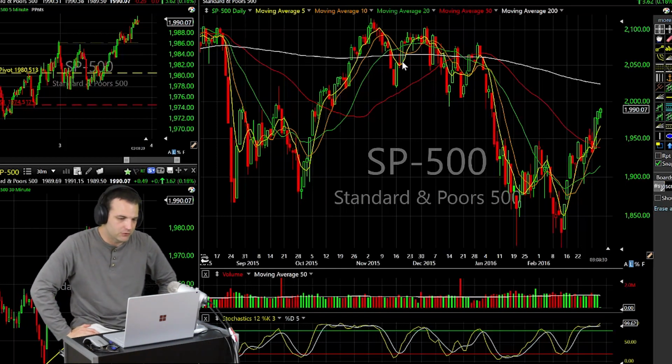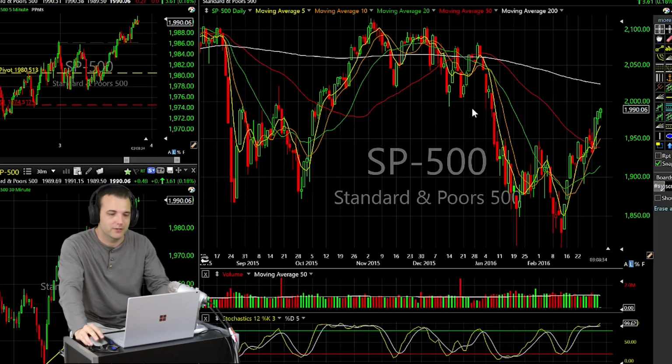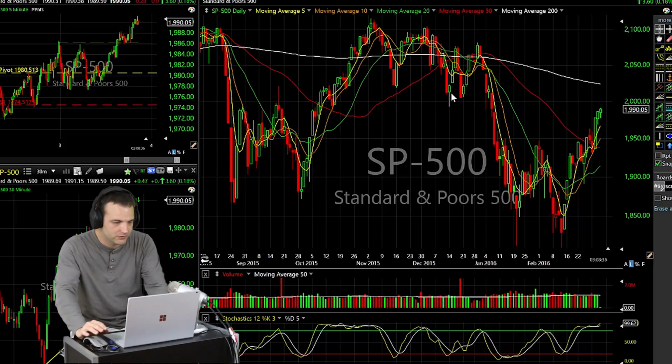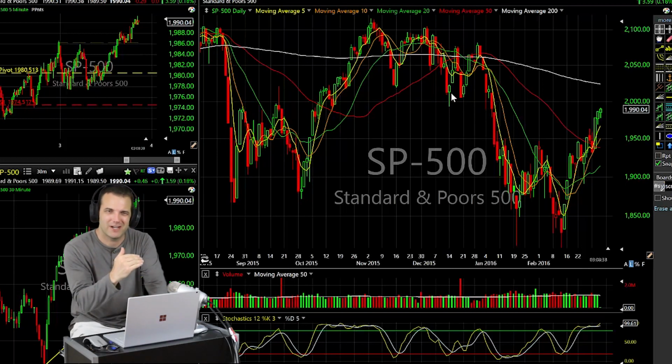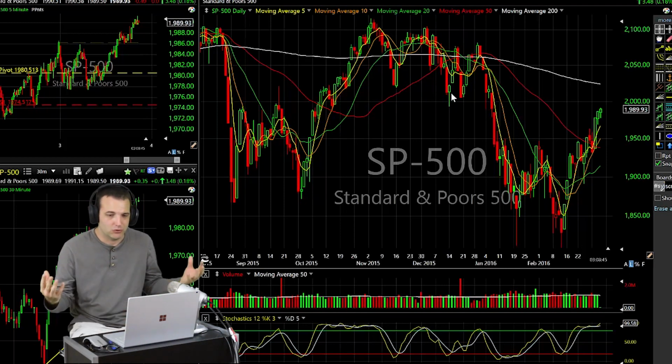Market's in the final hour of trading here, and so far it's so good. I mean, the market's really trying to run here into the close. It was pretty much a drag early on in the day, and then here in the afternoon we're mounting a little bit of a rally. So it's trading in the green right now.